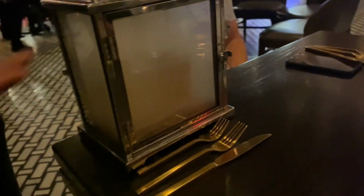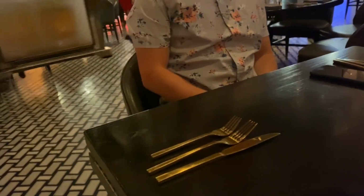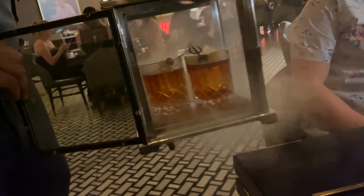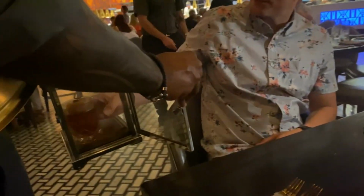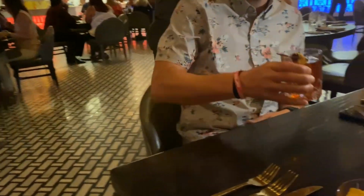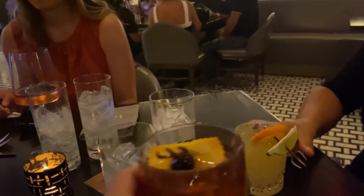Just sip the top first. Smoke through the cherry one and pop this open to reach inside. Now we have two smoke on the boulevard. Woo! Smells delicious. Yeah. Cheers, baby.